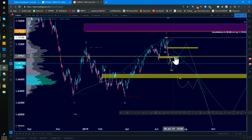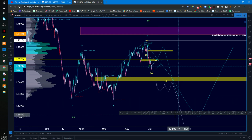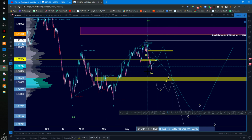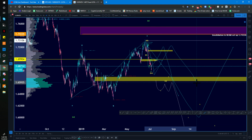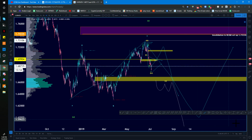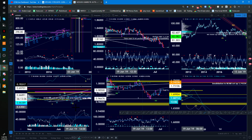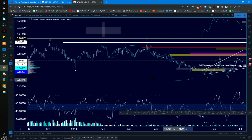It's very simple. We're going to stay underneath here, fall down for 5, and then either make a 1, 2, 3, 4, 5, or are we going to make A, B, C? We'll see. Euro USD. I want to check out this one.